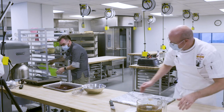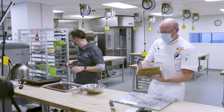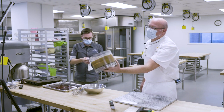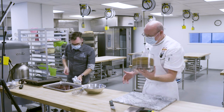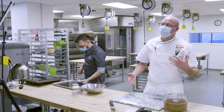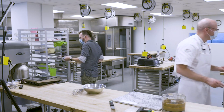So you can see after it spent some quality time in the food processor, the peanuts have basically liquefied. They've released their oils, kind of turned into a puree. And if you're looking at a basic gianduja ratio, you're looking at about 1:1:1. So one part nuts, one part chocolate, one part powdered sugar. And I forgot my spatula.